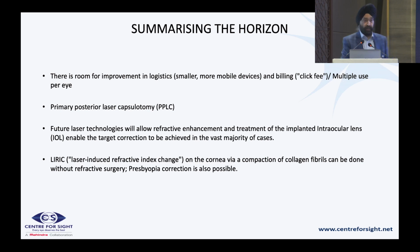So summarizing the horizon, I think in the femtolaser there is room for improvement in logistics, with smaller, more mobile systems. Primary posterior capsulorhexis will be coming. Future laser technologies will allow refractive enhancement and treatment of the intraocular lens even after it has been implanted, to enable target correction to get clear vision in the vast majority of cases. And LIRIC on the cornea works via compaction of collagen fibrils. So it is not cutting, it is compaction of collagen fibers, and can be done without refractive surgery. And maybe tomorrow presbyopic correction by inducing spherical aberrations on the cornea could be on the horizon. So friends, this is something on the femtolaser which is there on the horizon to give you clearer vision.